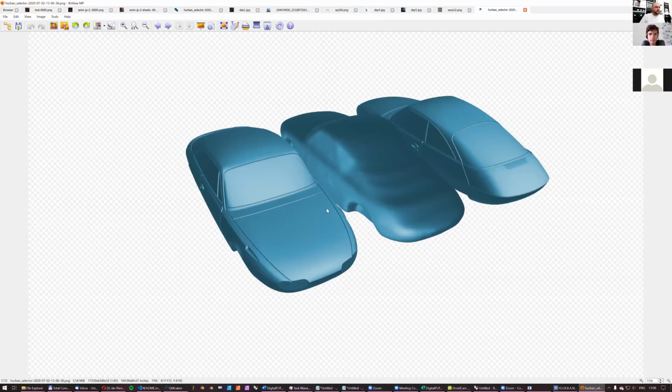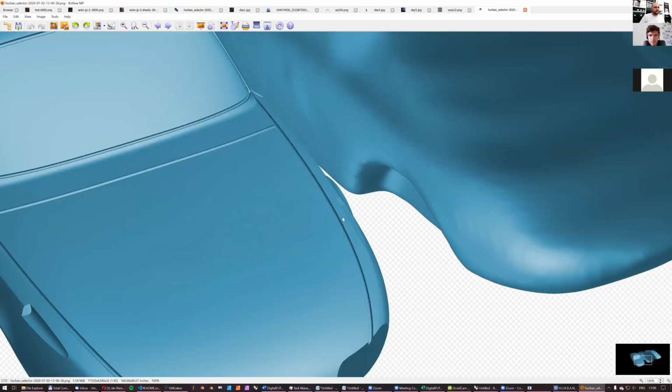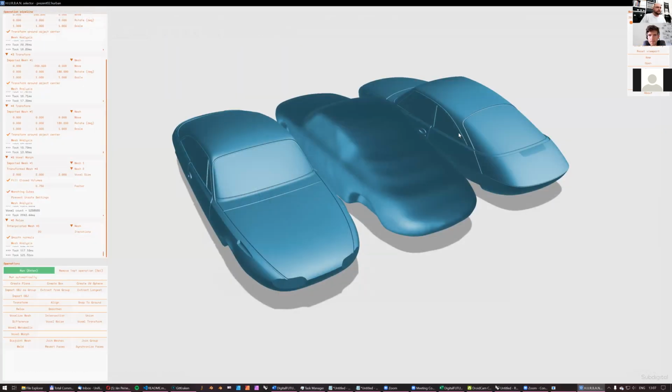There we go. And when I zoom in, oh, hold on. It's a very high resolution image, so it renders really nicely. So anyway, let me import one more file and hybridize this form to another file.